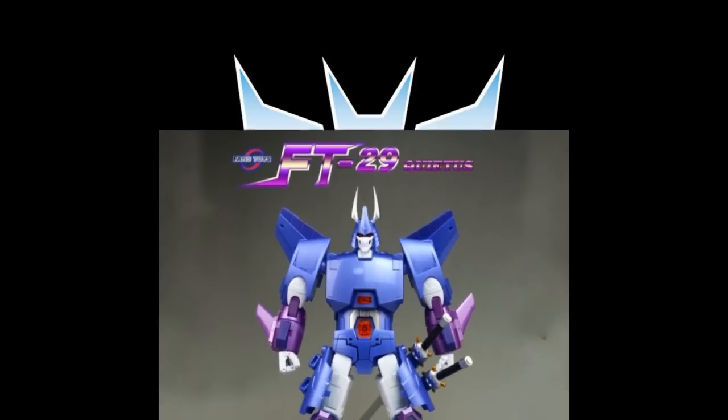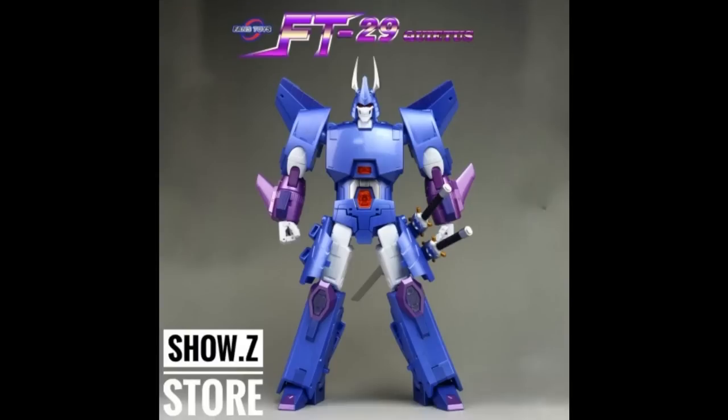And coming in stock, the official Fans Toys original Quietus, the FT29 Quietus. This is not the one with the pink arms and the more purple, or it's a little bluer color, and all of the white is white, not pink. So this one is $190.